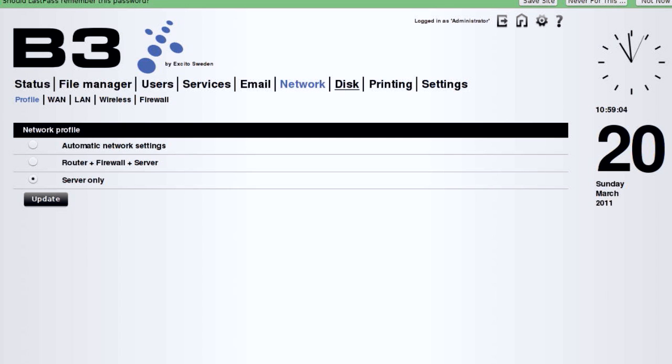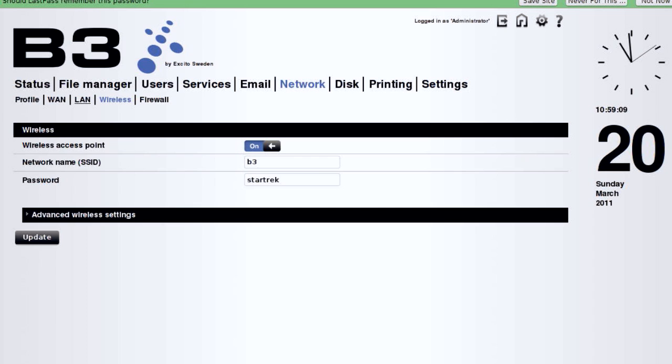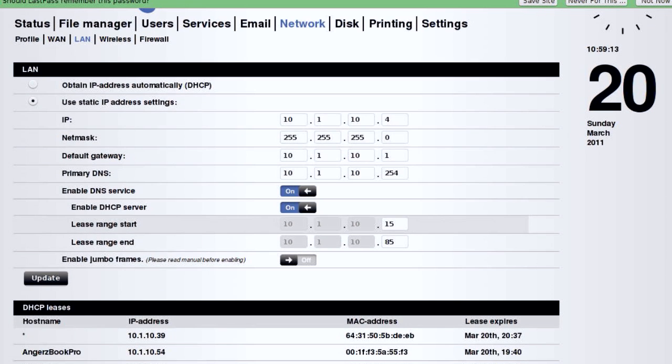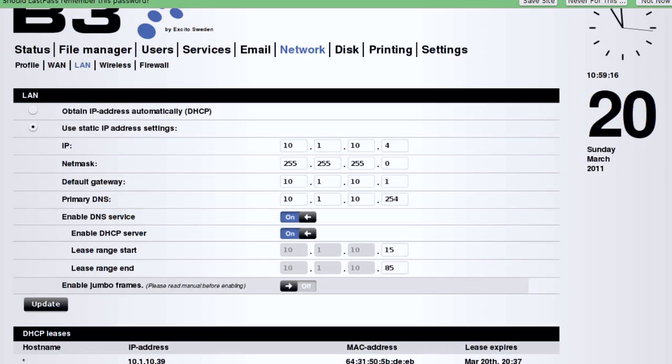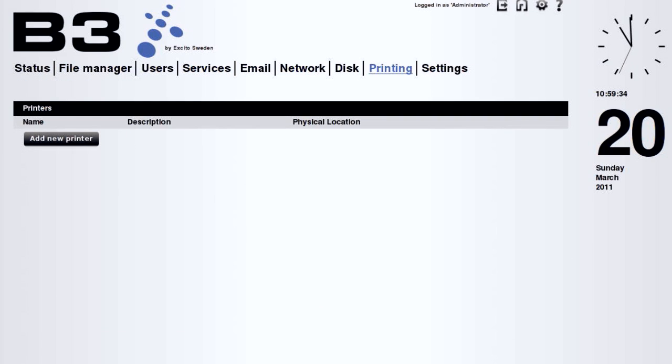So slam dunk. I never ever got hung up on anything in here. You know, nice Ajaxy toggle buttons for stuff and real-time hit update, and stuff happens right away. I mean, just real nice, smooth, real polished, as you'd expect maybe from a really, really super high-end home router. But then add in things like file services and even email services. It can be your own home email server, which is really cool. Or it can be a home print server, and out of the box it's a Samba server.